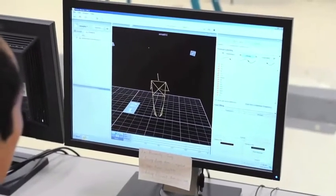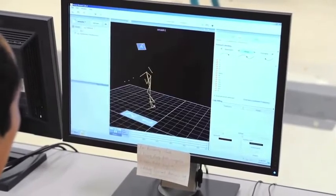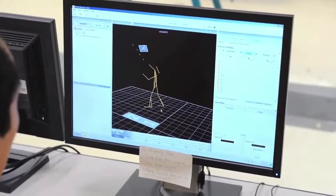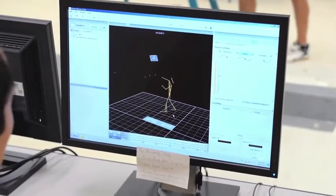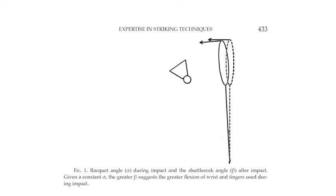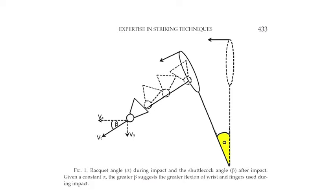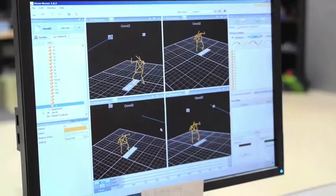Dr. Chu and his team found that the fastest shuttlecock speed was achieved by expert players when the racket angle was 71.6 degrees. Recreational players could swing the racket just as fast as expert players, but since they weren't able to hit the shuttlecock at that optimal angle, they weren't able to achieve the highest speeds.